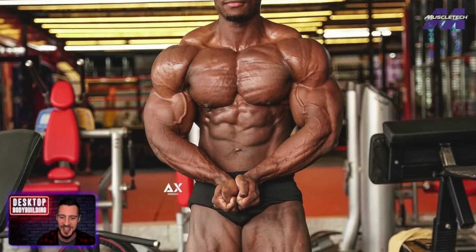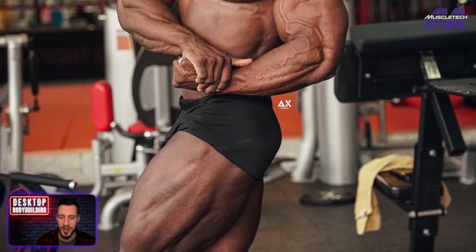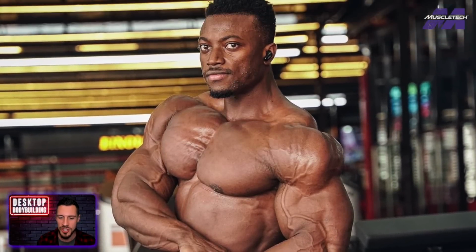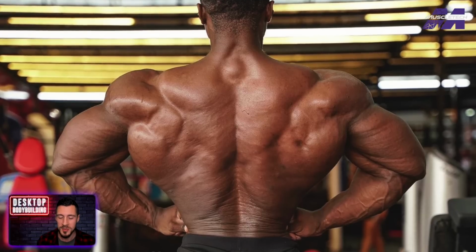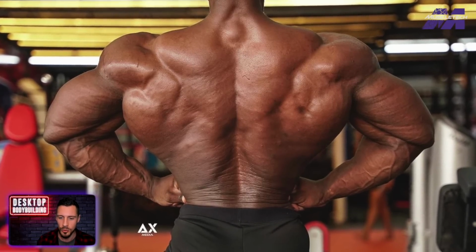It's going to be interesting to see if he can be some sort of a challenger, at least somewhat, to C-Bum, Chris Bumstead, in the future. Will he be? Let me know in the comments. I think his structure might be a little bit too small once we see him side by side with other guys, but standing alone, he looks absolutely phenomenal.